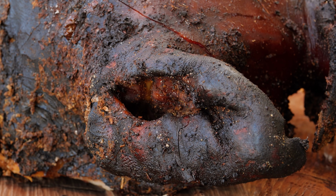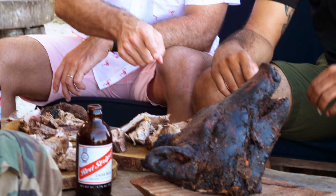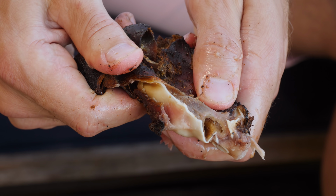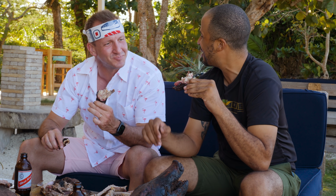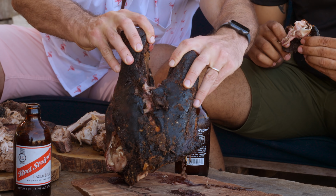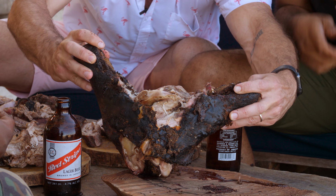Absolutely. This part right here, the ears. You hear that? It broke off so easily. Oh my God. Oh, wow. It's almost like a jerk jerky. Definitely a jerk jerky. Crunchy, tough, a little fatty interior. Oh my God. Oh, dude, it's so warm.